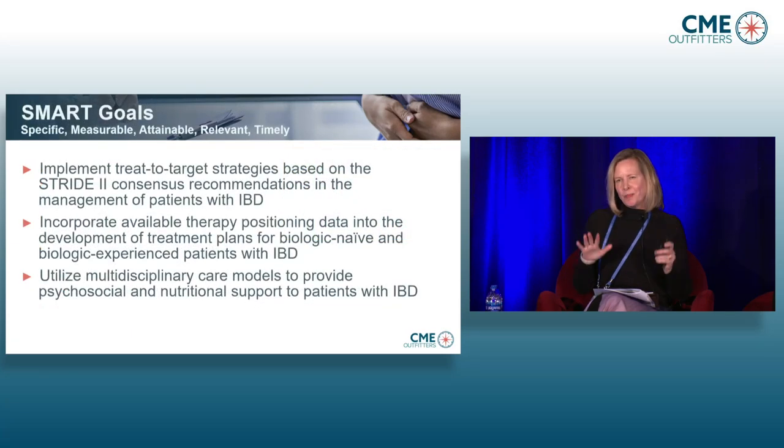So now that I've talked about SMART goals, we're going to end because we hope that we can give you some SMART goals to go home with: some specific, measurable, attainable, relevant, and timely goals. So think about in your treatment practices how to implement treat-to-target strategies using STRIDE-2. How can you do that? Little things that you can start to think about.